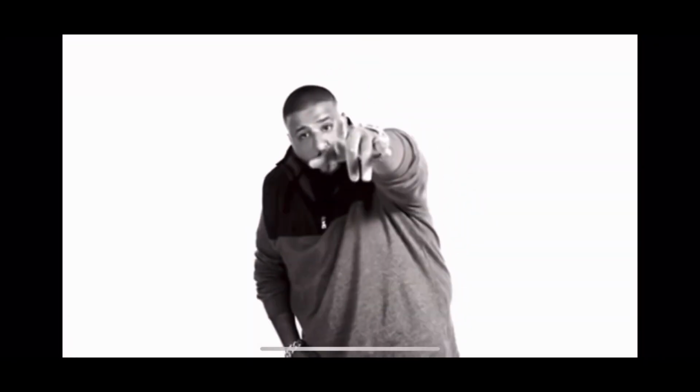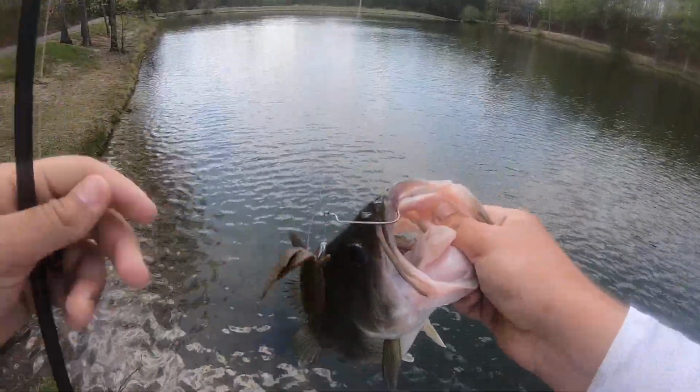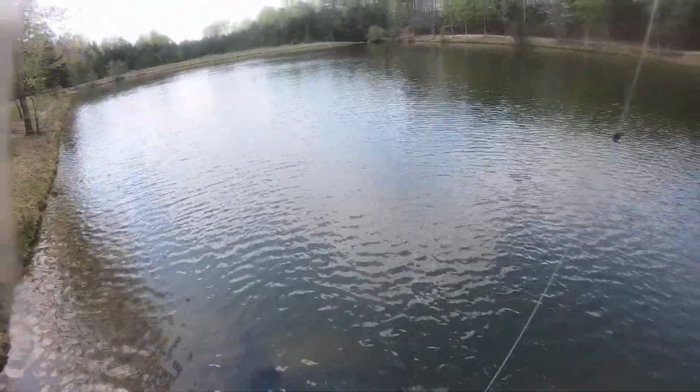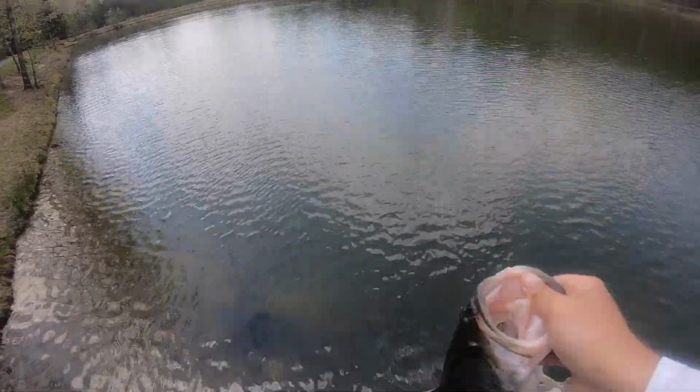Another one. Another one. Look where I hooked them. Look at that. Literally in the middle. Man, another good 2.5 right there.